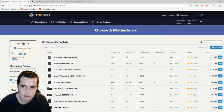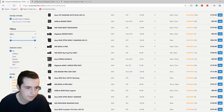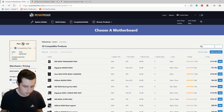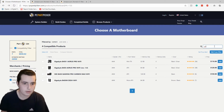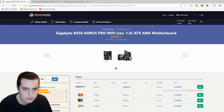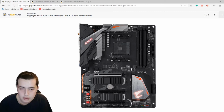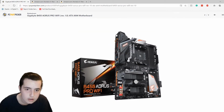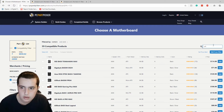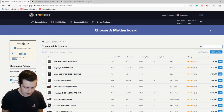Choose a motherboard. We're going to do some with integrated Wi-Fi and something that's B450. Wi-Fi. Here we go. We got a full-size motherboard from Gigabyte. I can't look at the ports that well. Let's go back. Let me do that again.